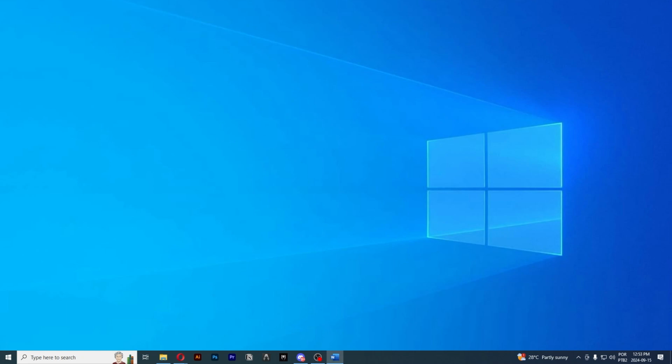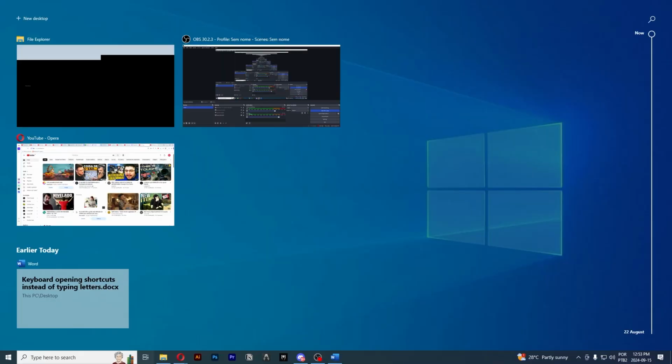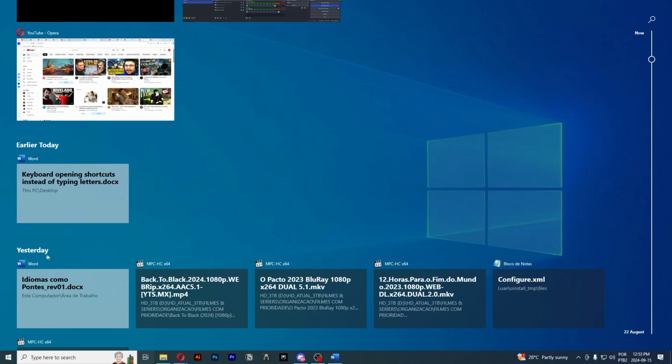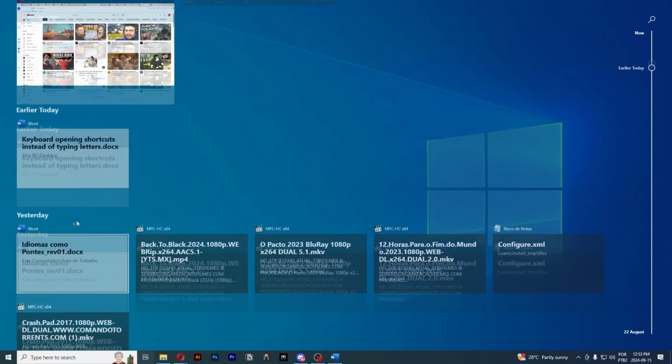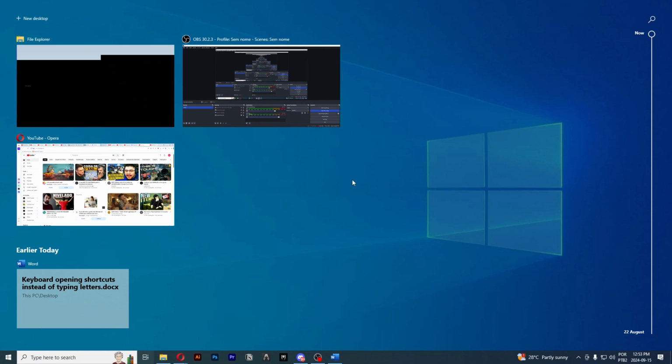Okay. Another really useful command is Task View. So Windows plus Tab, you're going to see everything that you have open on your computer. Even what you did yesterday, last week, last month, everything that you watched, everything that you used, it will be here. It's pretty cool, right?